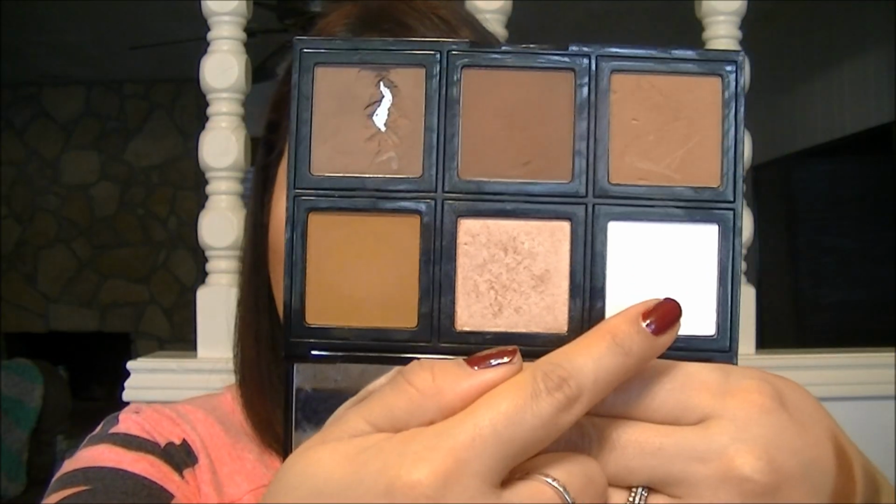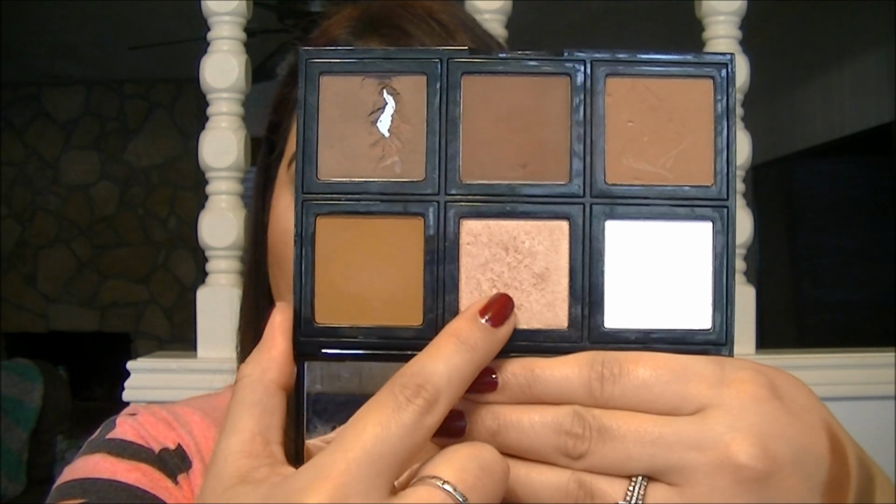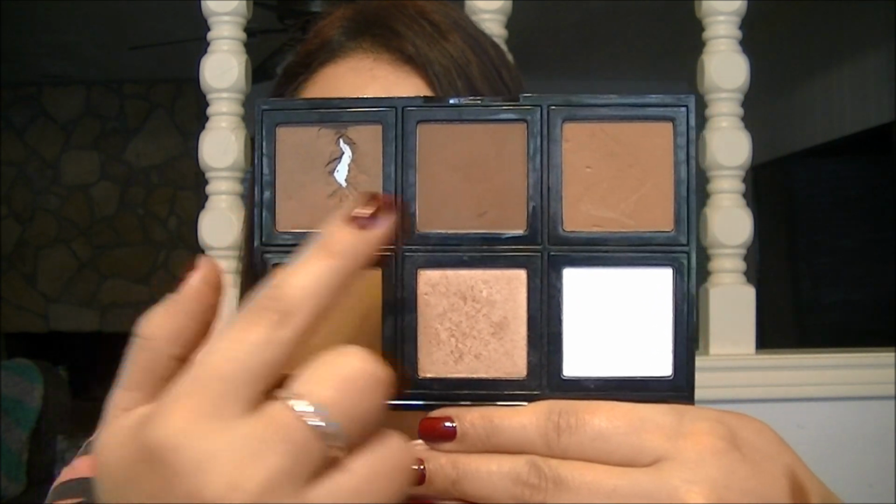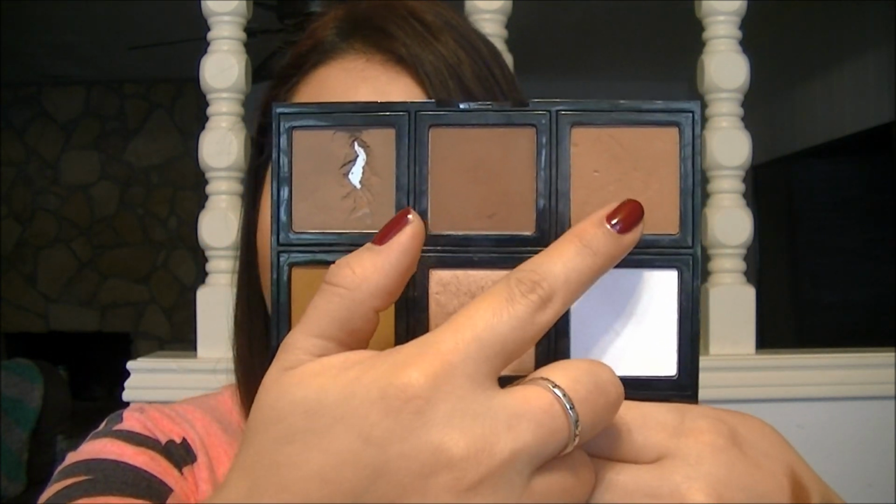Okay, lastly for eyeshadow is my Bobbi Brown palette. This one I have created and customized myself. So these are the shadows that I've been using a ton, and I love all of them. This one is white. This is Champagne Quartz. Camel, Hot Stone, Cocoa, and Taupe.